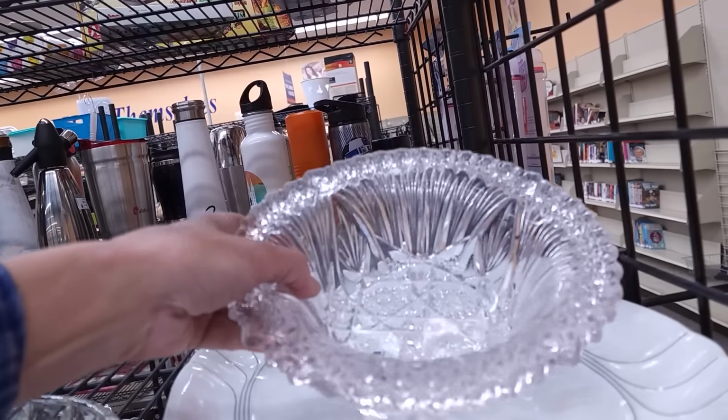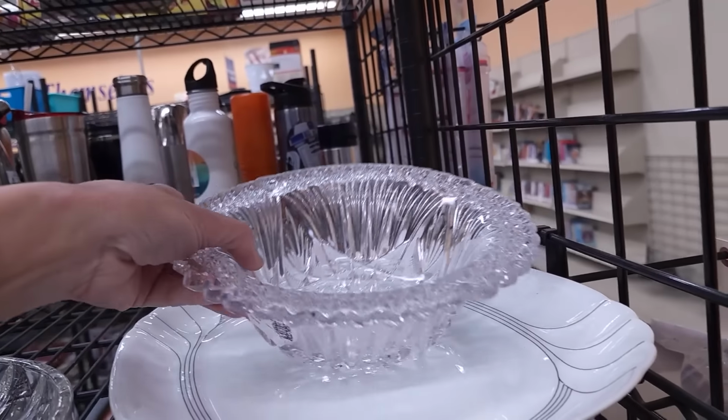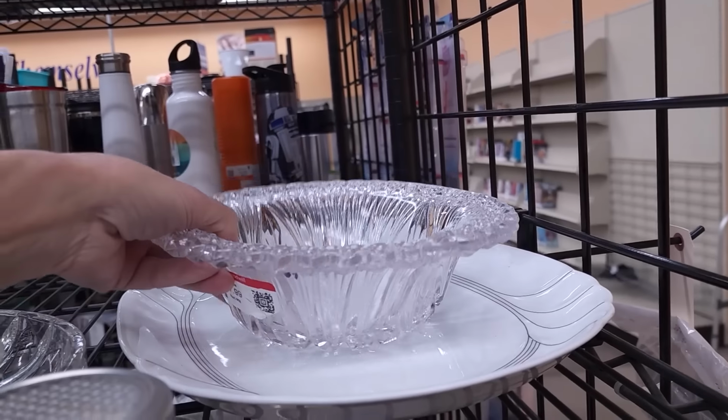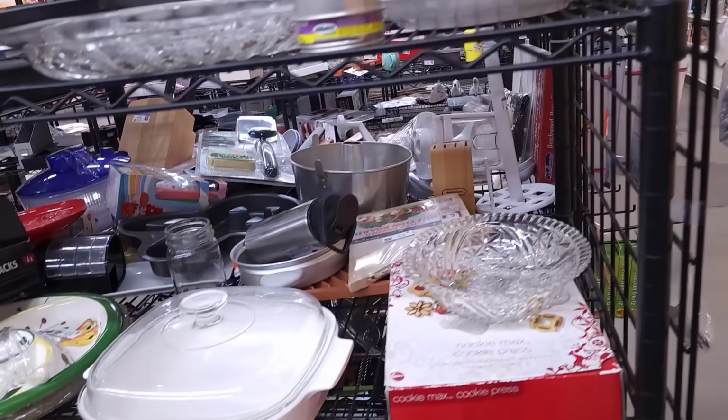That's a pretty looking dish. It is pressed glass. If that were cut glass, I'd be scooping it up. But it is not cut, it is pressed.